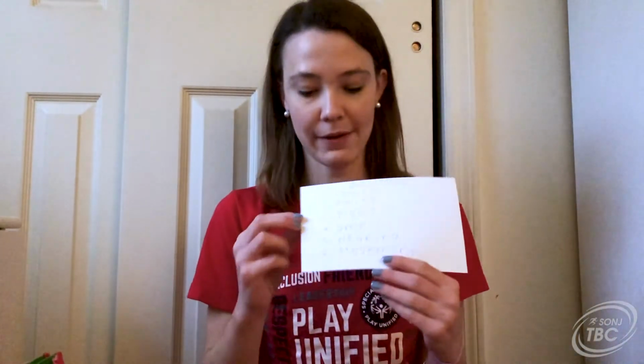Okay, next we have our sense of sight. Now I love looking at pictures, especially pictures of me with friends and family, because it can help me feel less lonely, especially when I'm feeling a little bit upset or overwhelmed.